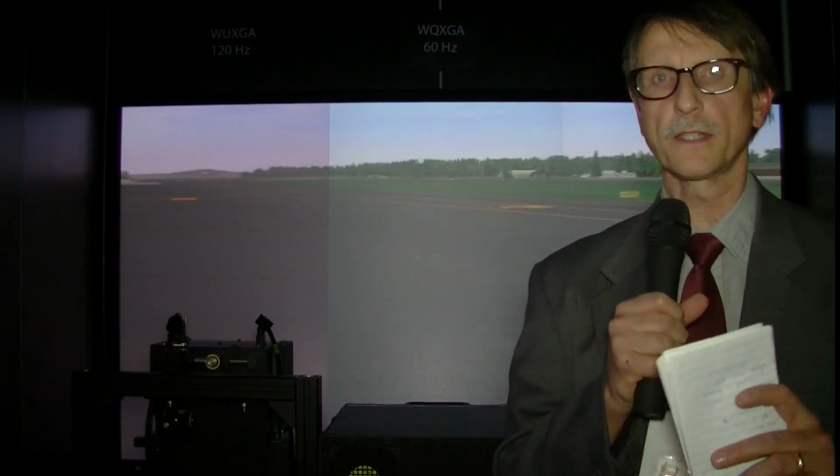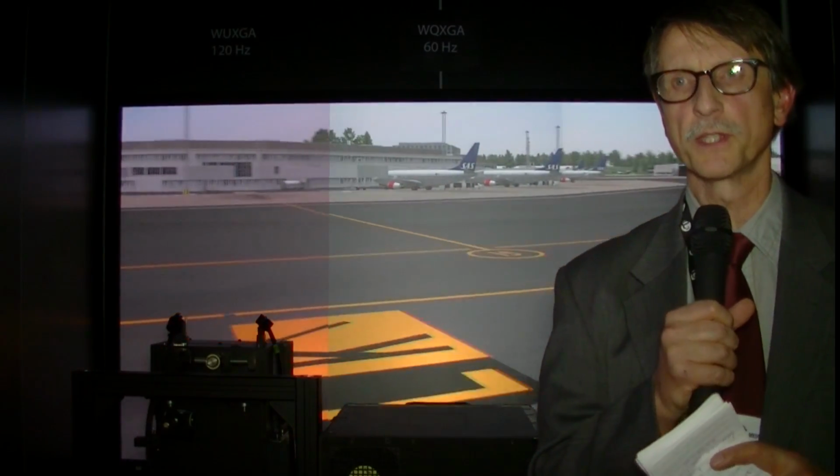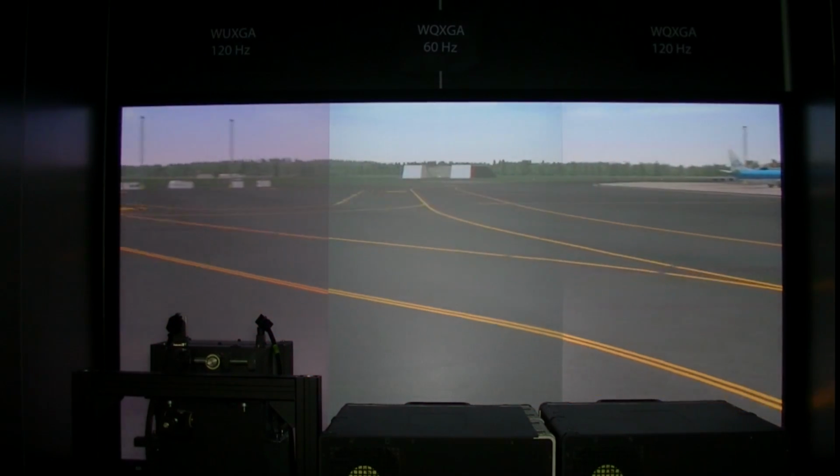Chris Chinnock back in the Christie booth for Display Central. We're looking at some demos of spatial resolution versus temporal improvements. Now, Christie has been a leader. I'm going to take a walk back here and let you look at the photos here, the images.